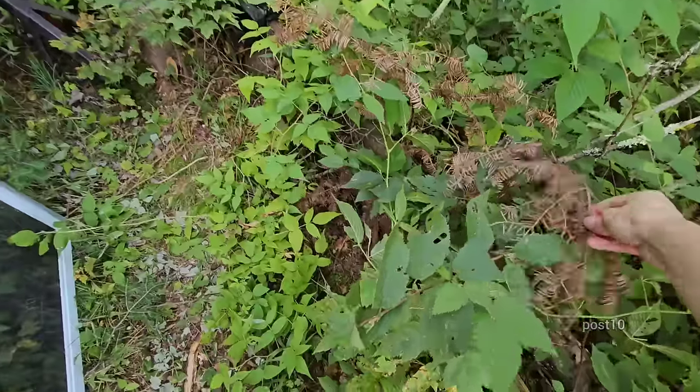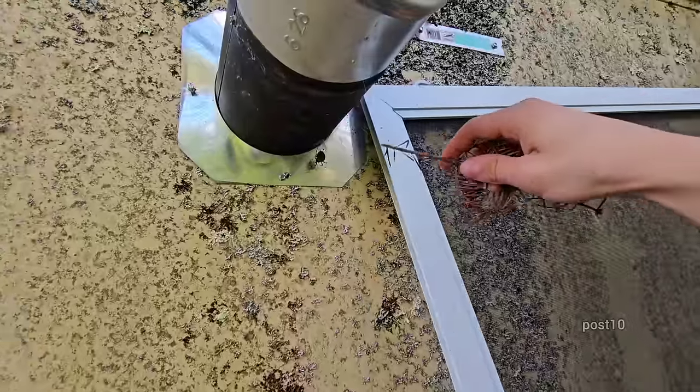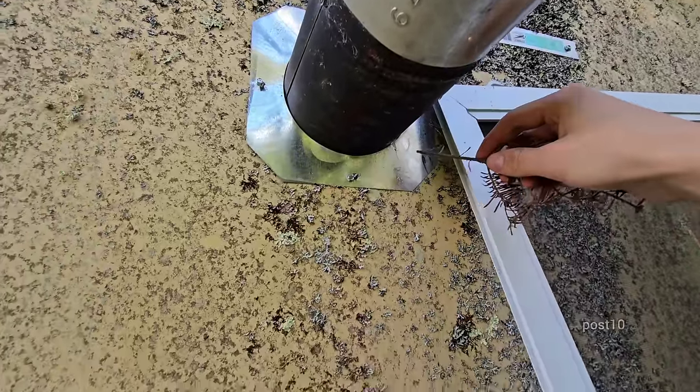Let's see if we can get this spider friend off of here so he doesn't accidentally touch the pipe. Oh, he dropped.